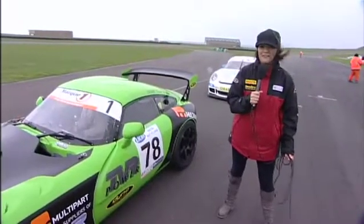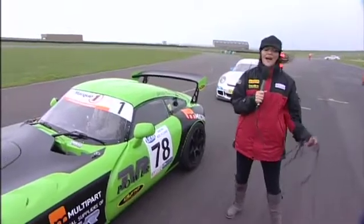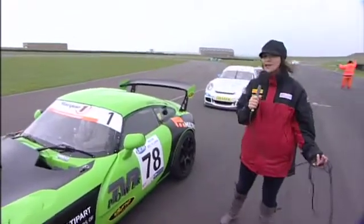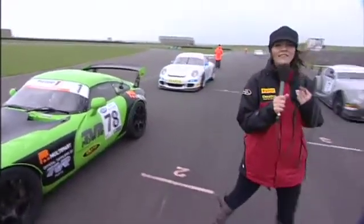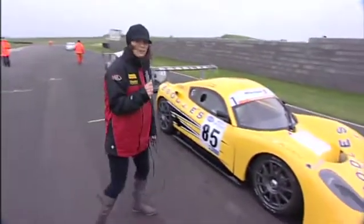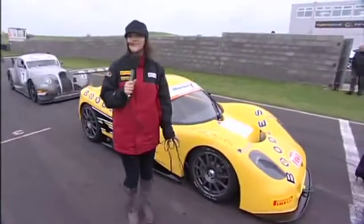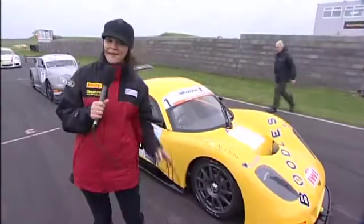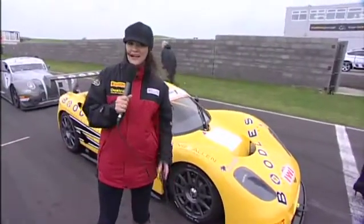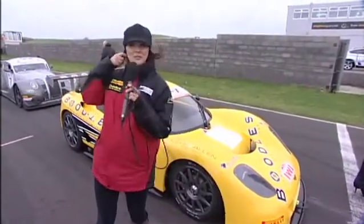Well, here we are down on the grid, ready for race one at a very windy Anglesey. And the front row of the grid, well, it's a turn of the youngsters. Danny Winstanley in the luminous green TVR is starting in second place. And no surprise, on pole position, it's Jordan Witt. With all that inside knowledge of the circuit, we're expecting him to go well here. But before I blow away, I'm going to hand you over to Ben in a nice, cosy commentary box.